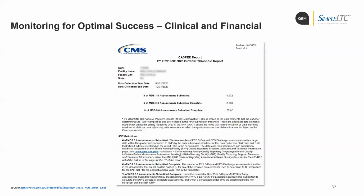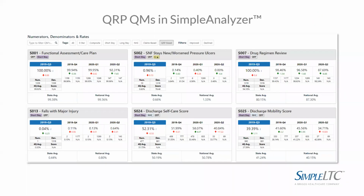These reports are a few ways to monitor your outcomes and keep an eye on how your facility is performing in the eyes of CMS and the public. It really is a collaborative team effort. So to get these reports, if your facility uses Simple LTC, you can pull your CASPER reports there. If not, you can log into Keys and run those there. And I'm going to now turn it over to Corey Polly with Simple LTC.